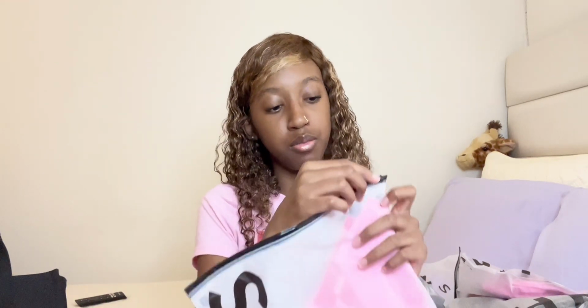Cute. Okay. Next, this is one of my favorite shirts, and I haven't even worn it yet. It's just so cute, and I just can't. So let me show you guys. You guys know what's in a pattern in here? I'm seeing a lot of pink. Ooh. I'm a Barbie.